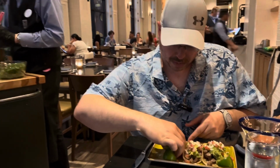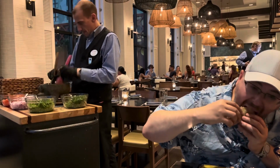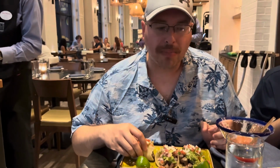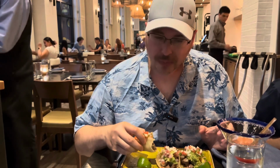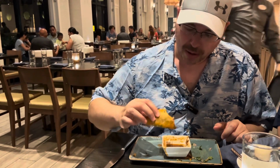You see next to us, they're doing the tableside guacamole. That's really cool. It smells really good and fresh. So that New York strip, super tender. All the ingredients are really fresh. I like the soft shell. Just like a little street taco. Very good. So I'm going to try this braised beef taco.